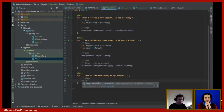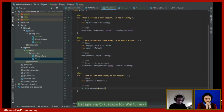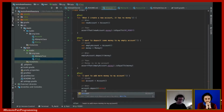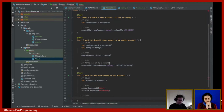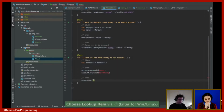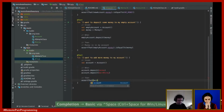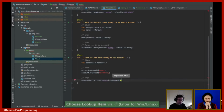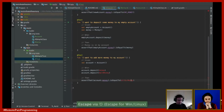So let's create an account maybe this time. Going to deposit some money. Then we're going to deposit more money, and then we want our account to have our own money. So let's make this compile.